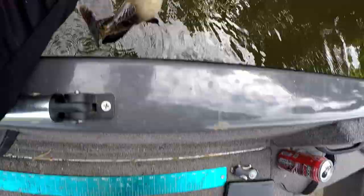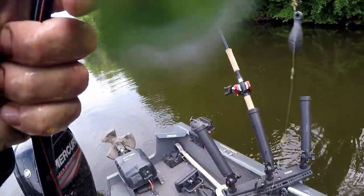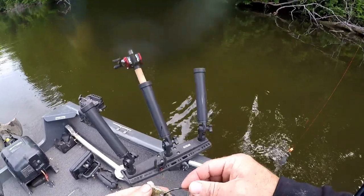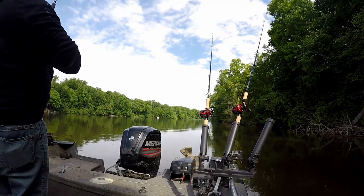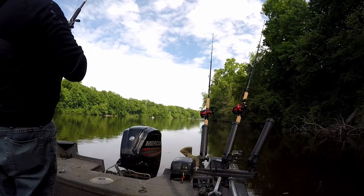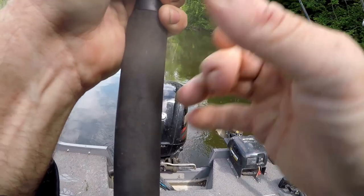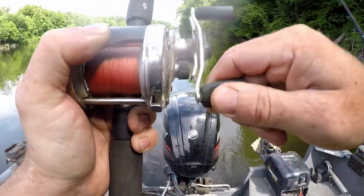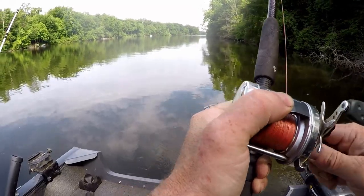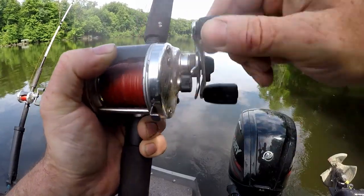We get this cord out of the way here. All right, thanks. Appreciate that. All right. Keep working this pattern. It's producing fish. Channel cat. Oh, and he just came off.